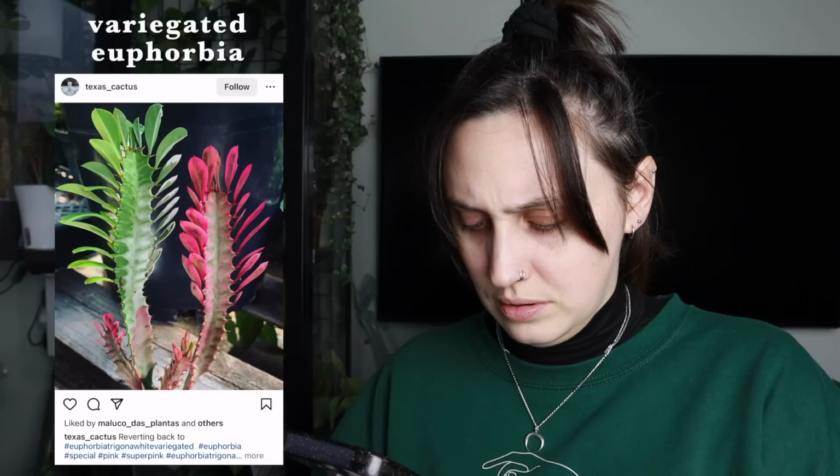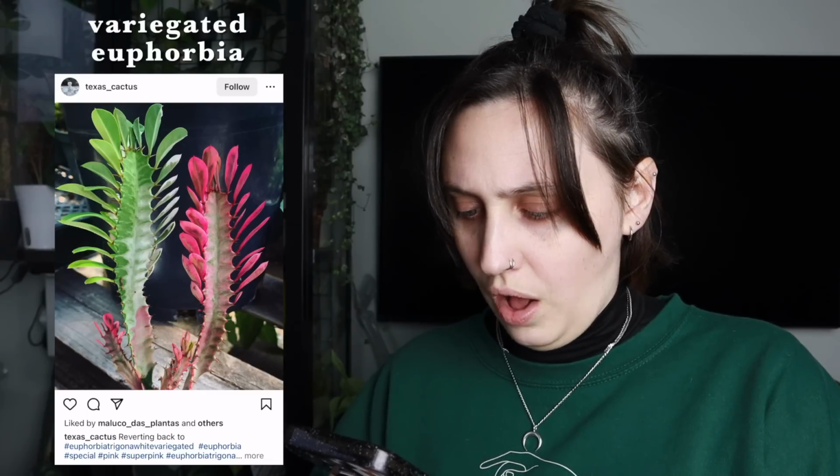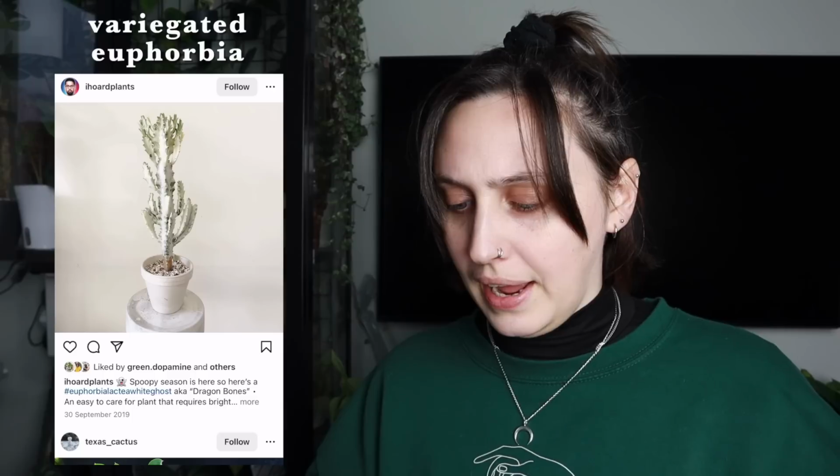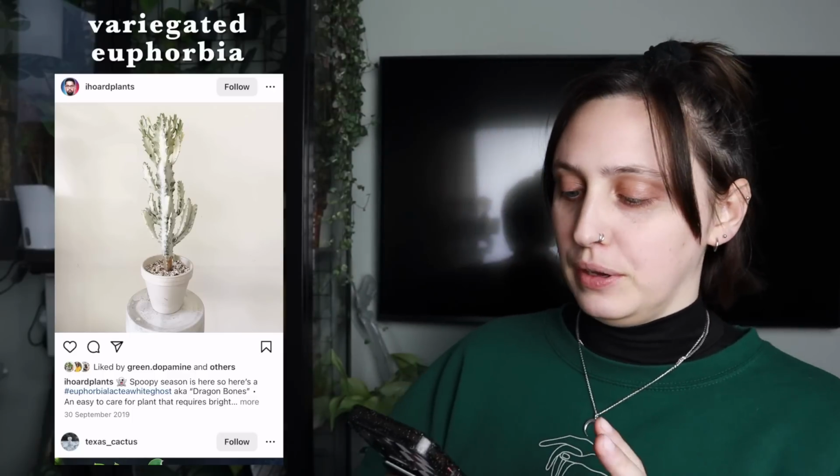Is that because it's sunstress? Is it pink variegated as well? I don't know. Oh, I guess it was pink variegated and reverting back now to white variegated? Either way, I think this is a really, really beautiful plant.